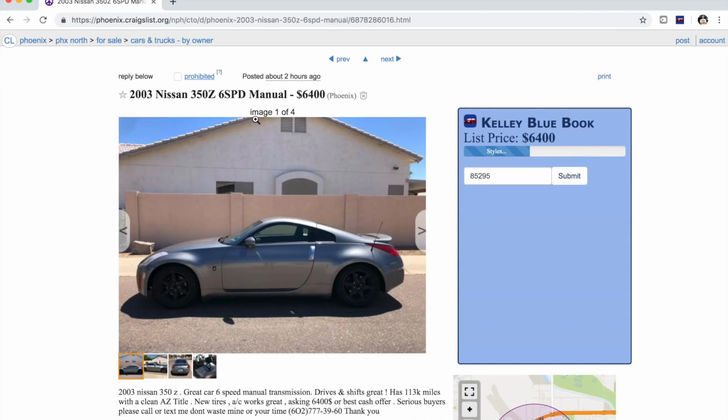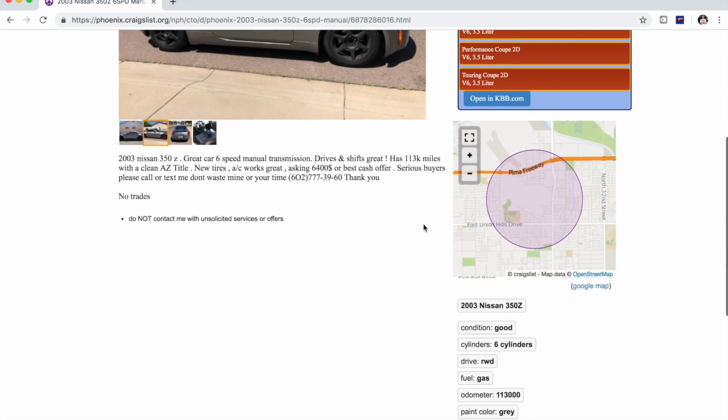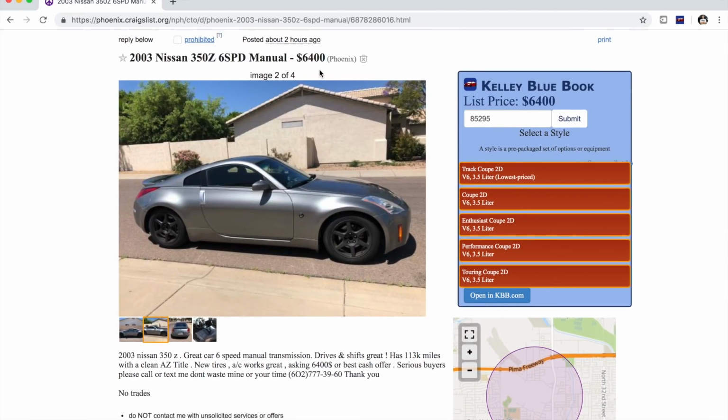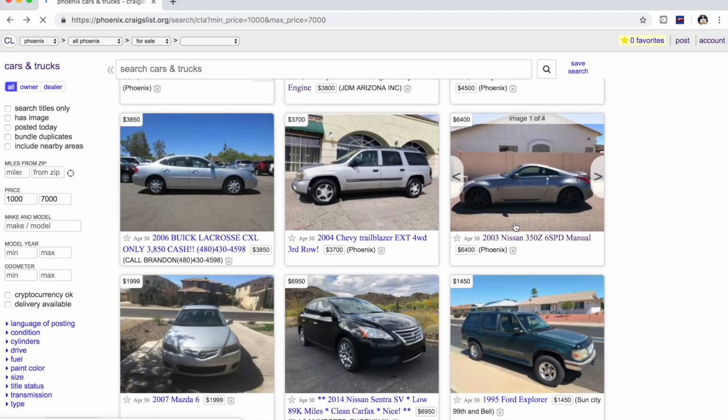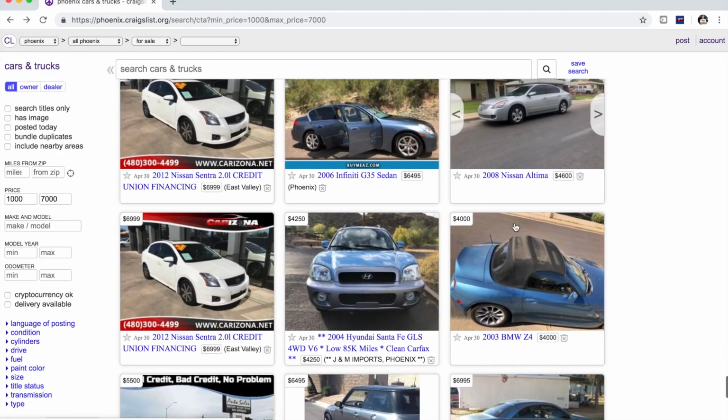Yeah, I've seen a lot of these posted, and these have actually done very well. This one's a little high on the price. Let's see what the mileage is. 113. If you could get a car like this for 4,000, I think that would be a super good deal. But let's keep looking.